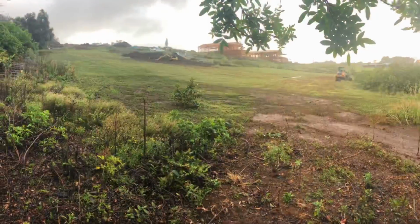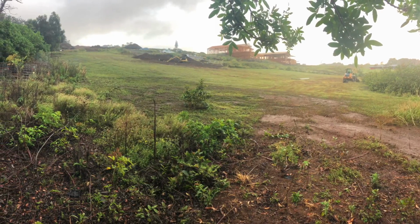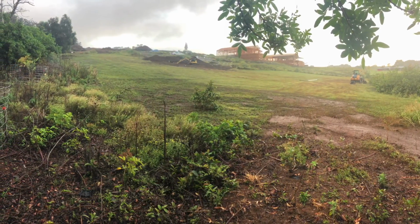And here is a scene from the bottom of our property looking up. You can see the neighbors' houses coming along very quickly.